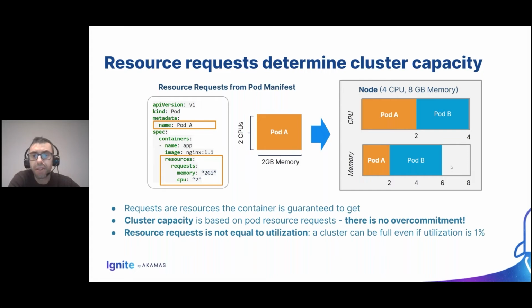So the first important concept here is a resource request. When a developer defines a pod, she has the possibility to specify resource requests. Those are the amount of CPU and memory the pod, or better the container within the pod, is guaranteed to get. Kubernetes will schedule the pod on a node where the requested resources are actually available.